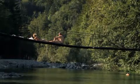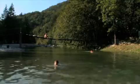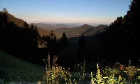Untouched nature and a rich cultural and technical heritage make Idrija a unique tourist destination to be experienced over and over again.